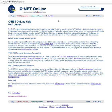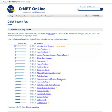If you are interested in learning more information about an occupation, let's say, for example, you teach a vocational specific course such as welding, nursing, medical assisting, you can go to Occupation Quick Search and type one or two words that relate to the career or occupation that you are interested in learning more about, and you will be routed to a list of possible matches for the career that you were researching.